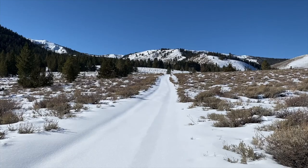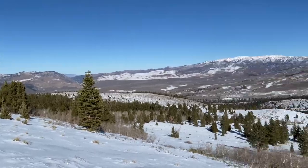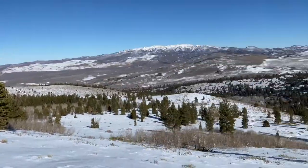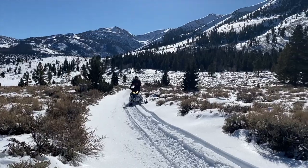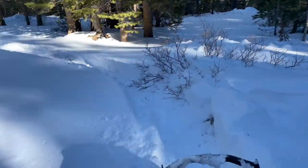Into the unknown. Look at this view. Actually pretty deep. There's no coverage, but the snow is pretty good. There's a lot of bushes. Suspect. After some hard picking through the woods here, and some tree and some bush killing, this is us, I think.